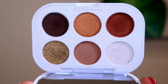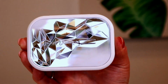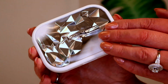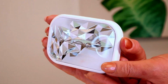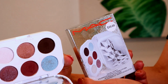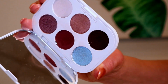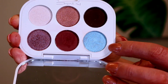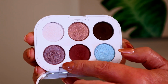You can see how beautiful these colors are. And look at how spectacular, so beautiful this packaging is. I love this packaging. So festive, so luxurious. And now let me show you the second palette. It's Sparkle Storm. Again, look at these colors. We have a beautiful snow blue color. I love this color a lot, and this one.